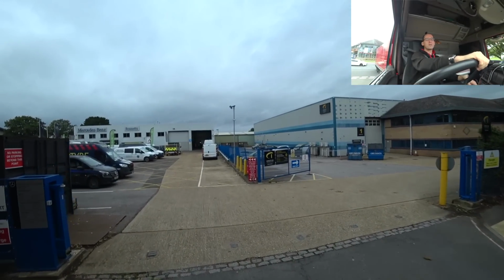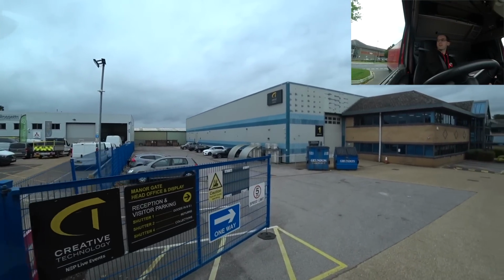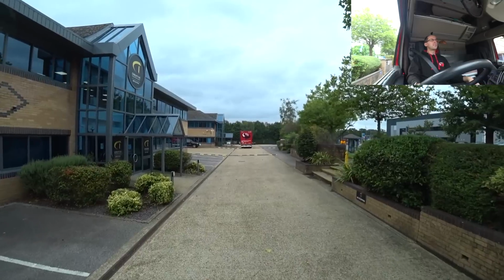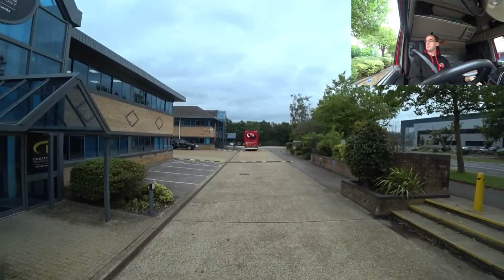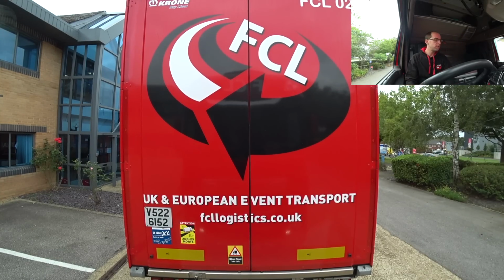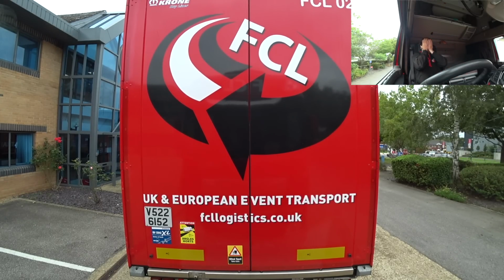Take it nice and wide to get the trailer around, especially with this one. As it cuts the corner, being a lift axle, just like that. See whether they want me to wait here to load up or go around the other side first. That's about all we can do. Lights are off, that off, engine off. Go and have a walk around and see what's happening, I suppose.